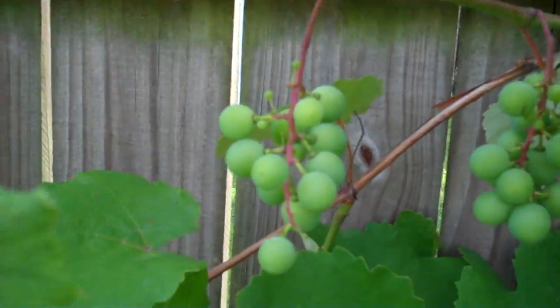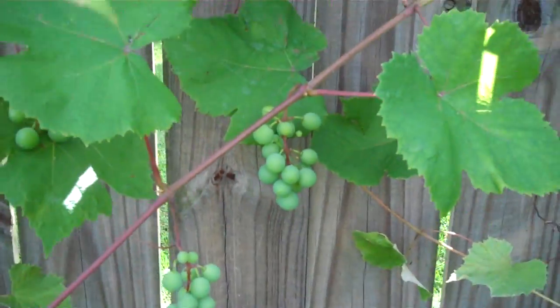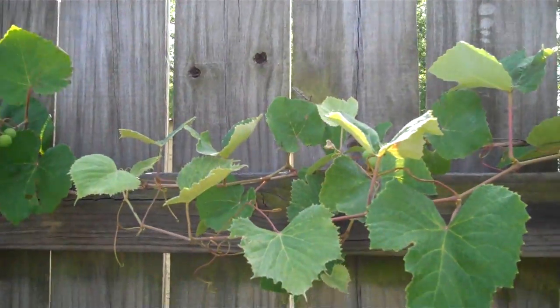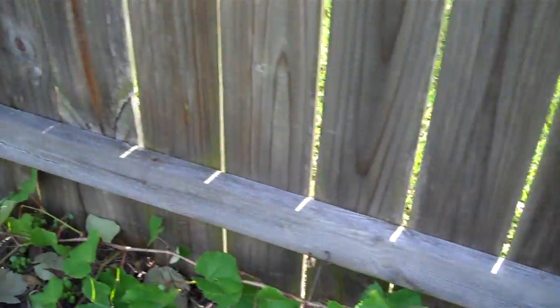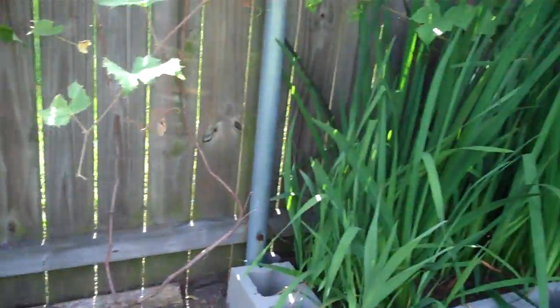It's more than likely all these are going to just get eaten up by birds or squirrels or something anyway. So, you know, whatever. We'll see. See if I can get some of these grapes. Who knows? The trellis, the vining is long here. And along the vine there's plants. There's one other thing I didn't get to show y'all.